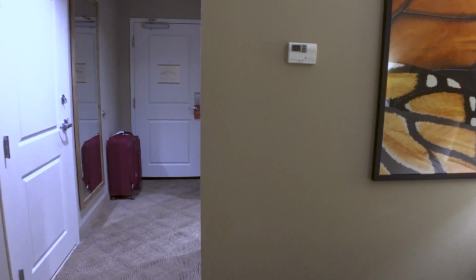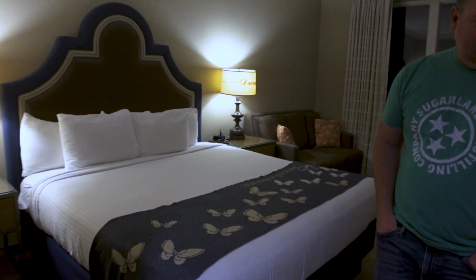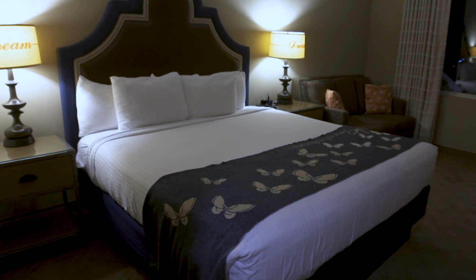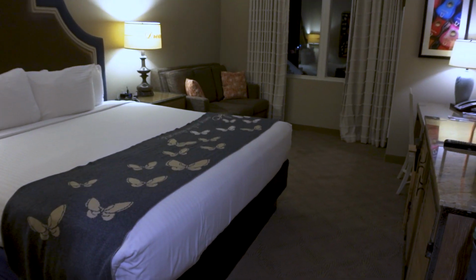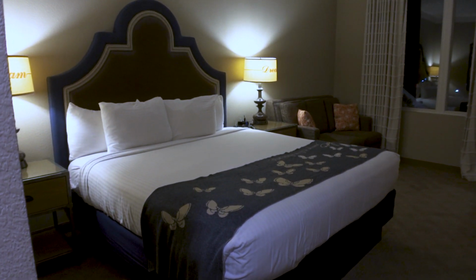We think that this room is perfect if you're staying here at the Dollywood Resort, but these rooms are beautiful and I highly recommend staying in one of these rooms here at Dollywood.